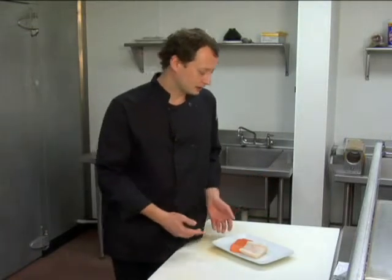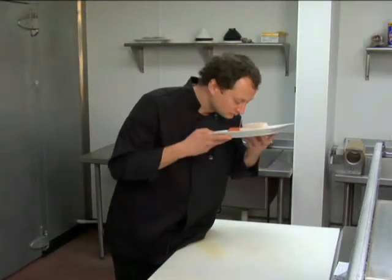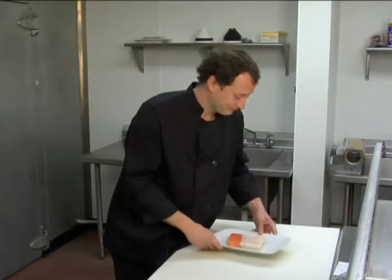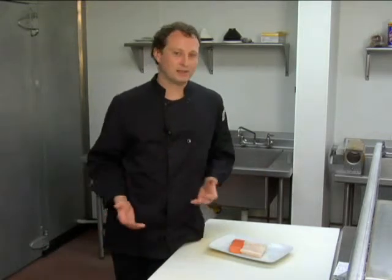Another good indicator that you can look for is actually smell. I know, if you're taking it, you want to smell your fish. I know it sounds strange, you don't want it to smell fishy. If you smell the fish and it smells like the ocean, it probably means it's on its way out.